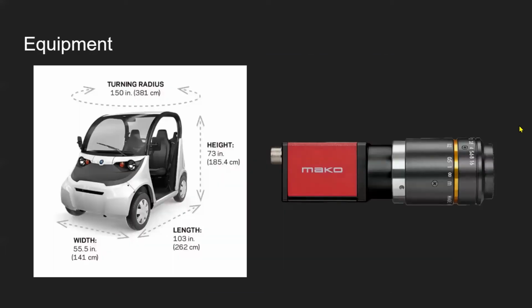And the vehicle that we tested with is the GEM E2 vehicle. It's a fully electric vehicle, and it is equipped with drive-by-wire, which allows us to use code to control the steering, the brake, and the gas. And the camera that we used is the Mako G319 camera, and it is RAW supported, which is the most important feature, and it took in all of the images while we were testing.